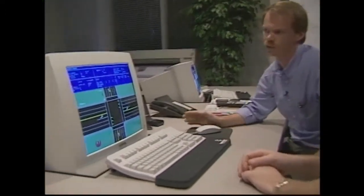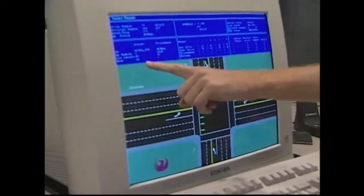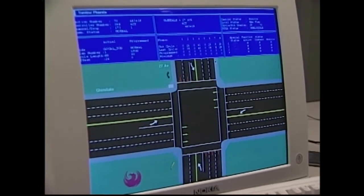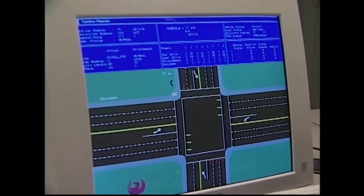Yeah, it does. And we can actually monitor that for compliance with this extra little piece of screen here, which tells us that the actual cycle length last time was 89 seconds. 89 seconds, okay. And going over the telephone line, plus or minus a second of communication is normal.